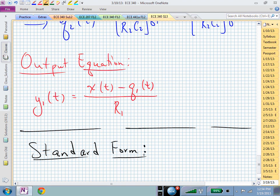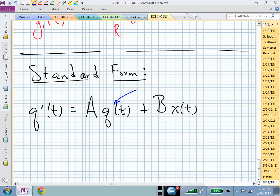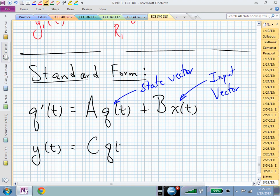If you put this now into a standard form, this is now your Q prime of t. That's a vector of Q sub i's stacked on top of each other. A times Q of t plus B times X of t. Q of t is the state vector. X of t is the input vector. And we know generically their dimensions. Oh, and let me go ahead and complete this out. Now I have the output equation is C, a matrix, times the state vector plus another matrix D times the input vector.